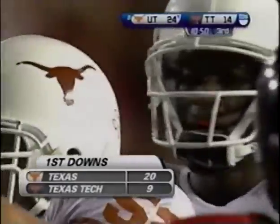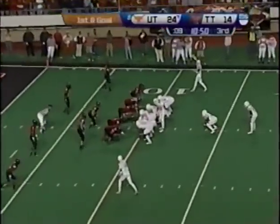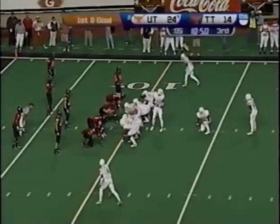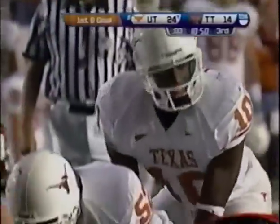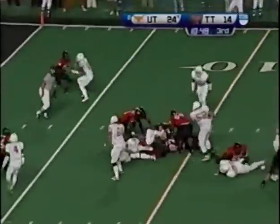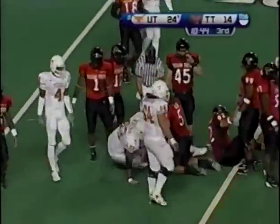There you see what Texas has done as far as first down. Now they have first and goal right at the 10-yard line. Leading by 10, 10:50 to play in the third. Young will change the play. Benson gets hit right at the 10, leans forward down to the 8-yard line, pickup of 2.